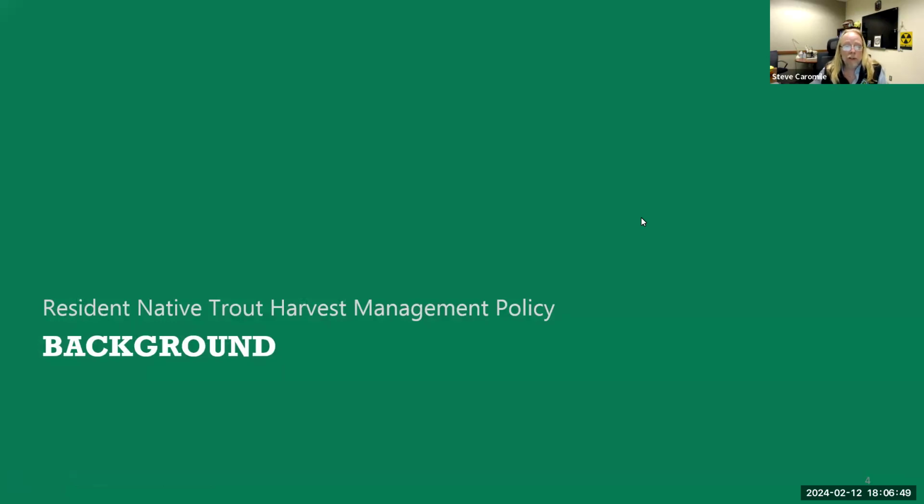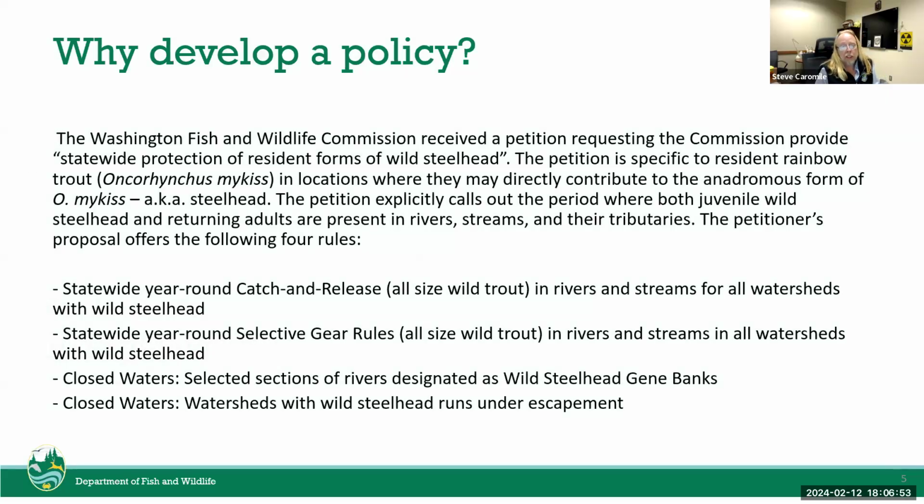For background, back in August, the Fish and Wildlife Commission received a petition from the public asking them to undertake rulemaking to provide statewide protection of the resident forms of wild steelhead. To provide this statewide protection, the petitioners offered these 4 rules here at the bottom of the screen. Statewide year-round catch and release and selective gear rules for all size wild trout in rivers and streams for all the watersheds with wild steelhead. And then they also offered up closed waters and selected sections of rivers designated as wild steelhead gene banks, and closed waters in watersheds with wild steelhead runs that were under escaped.